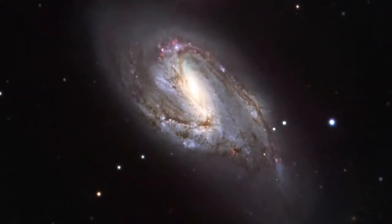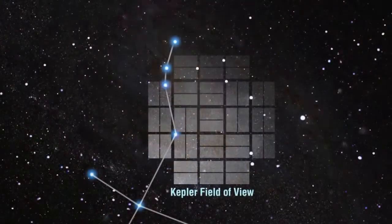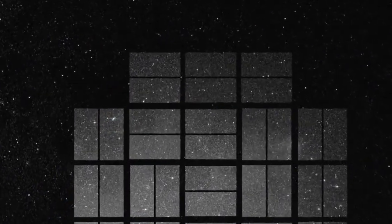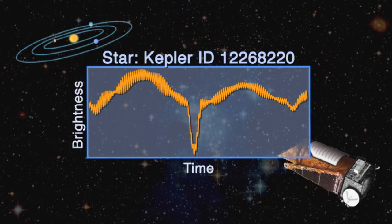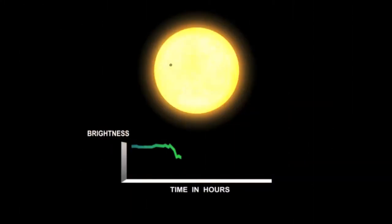And what do you do with the data once it comes down? How is this different than, say, the Hubble mission? Hubble takes these wonderful images of various galaxies and whatnot. What we do instead is we send back just the brightness of each of these 150,000 stars. So basically you're looking at the brightness of the star as it changes with time. Is it constant, or does it show dips for planets?